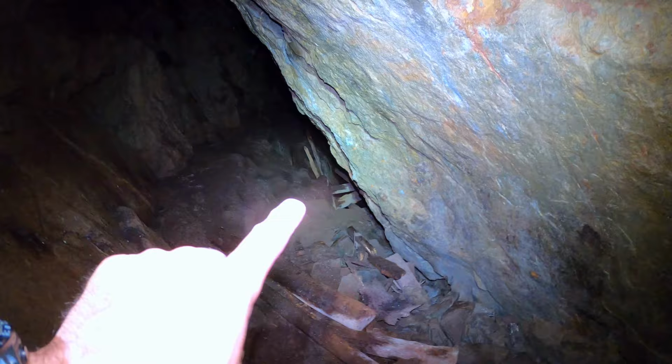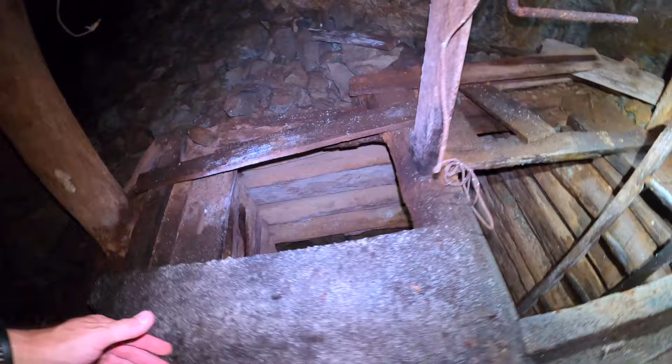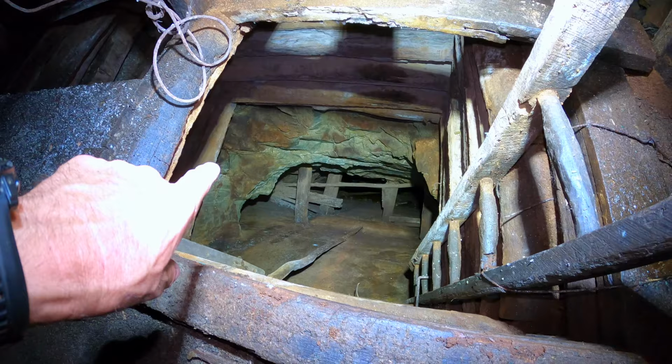See these timbers here, guys? There's a level that scoops in under my feet. And it's down here. And then down there, where those timbers are to the left, that's where the level comes out. And it's flooded down there.